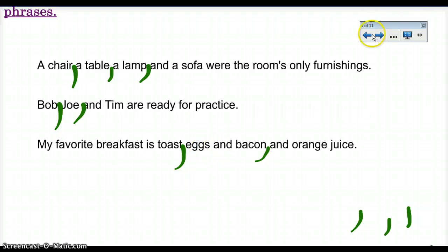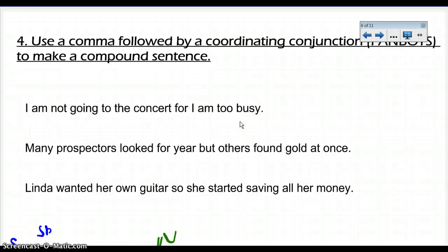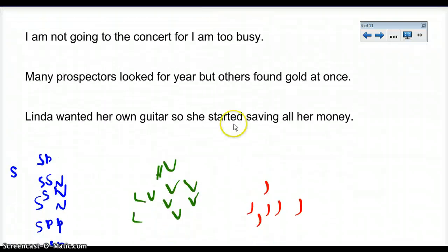Rule number 4, use a comma followed by a coordinating conjunction, a fanboy, to make a compound sentence. Pay close attention to this one, people. I am not going to the concert, for I am too busy. The comma is going to separate the two independent clauses. I am not going to the concert. This is a coordinating conjunction, for, and then I am too busy is another independent clause.